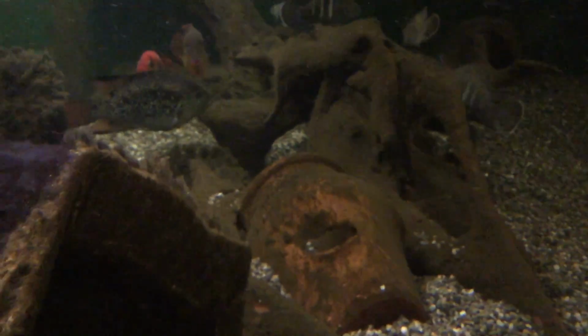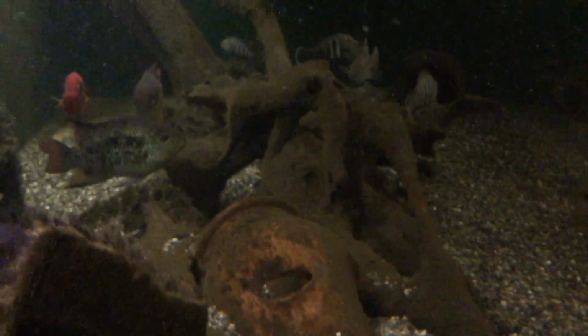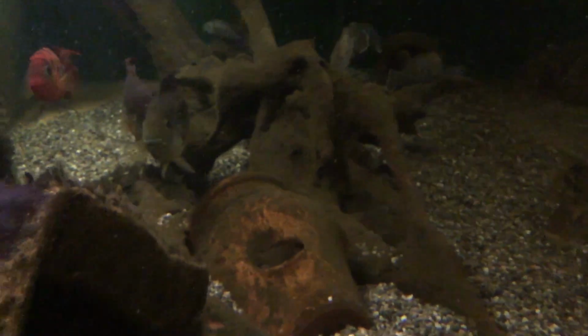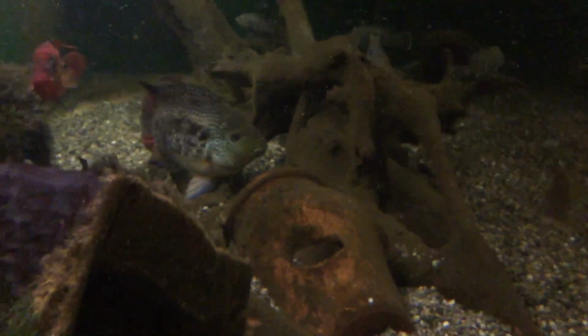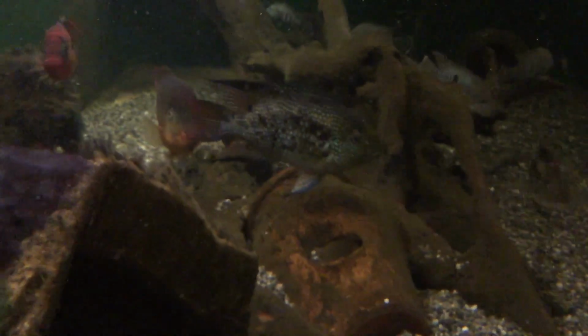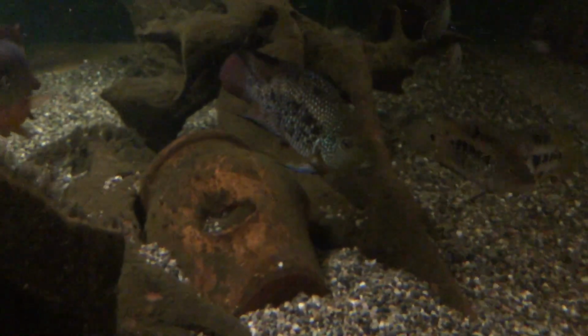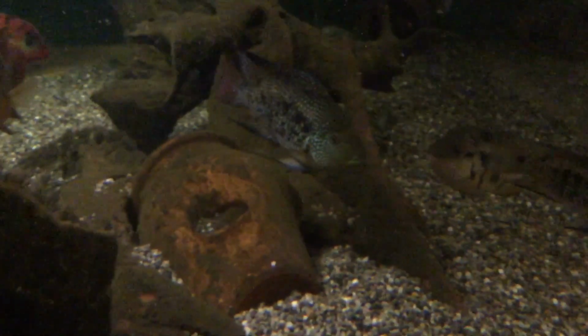Not aggressive like a dovii. It lived in a community tank quite well. Of course, it was a 600-gallon tank it lived in, so you can get away with a lot more in tanks that big than some of the others. So who knows how it would have acted in a 200, 150, something like that.